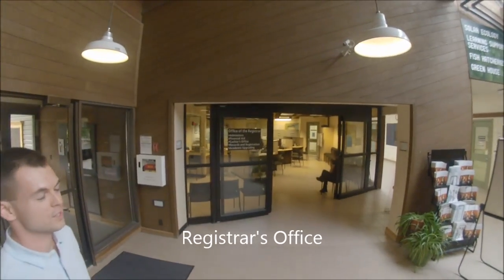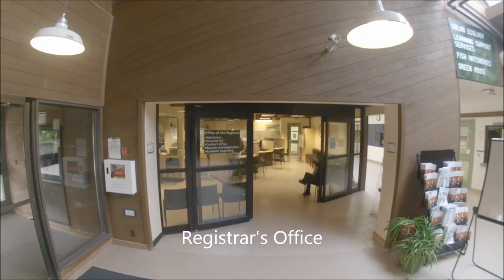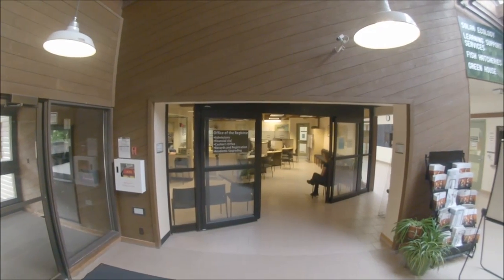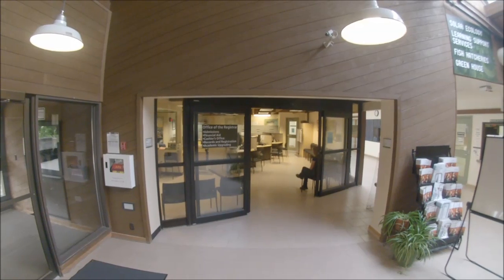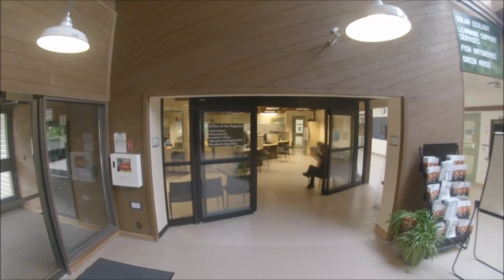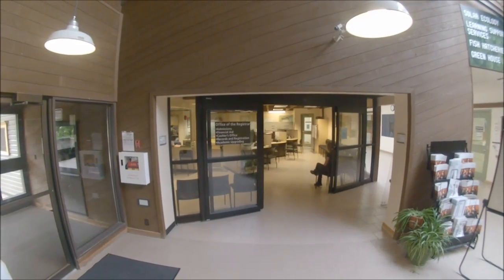So in through the front doors in the main foyer here, the first thing you're going to see on your left-hand side is the office of the registrar. In this particular area, you'll see Carol set up here. This is where you're going to go to do all your admissions work, if you've got any questions about your timetable, your financial aid, all your OSAP information, the cashier's office, where all your records and your transcript are kept, and also some academic upgrading.